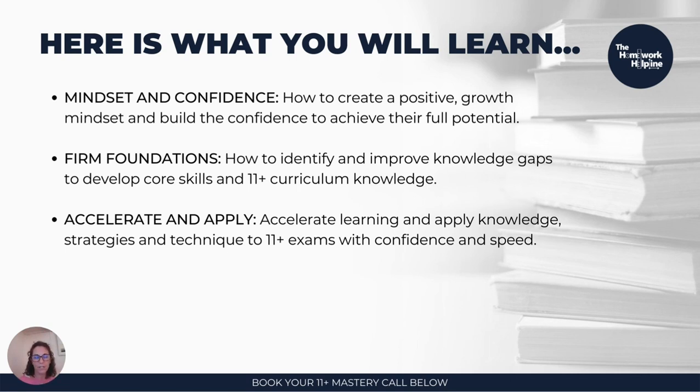Mindset and confidence. Now, for me, after all my years of teaching, I believe this is the absolute cornerstone, the key to success with any child. You'll learn how to create a positive growth mindset and build the confidence in your child so that they can achieve their full potential. Okay, that's the first thing.